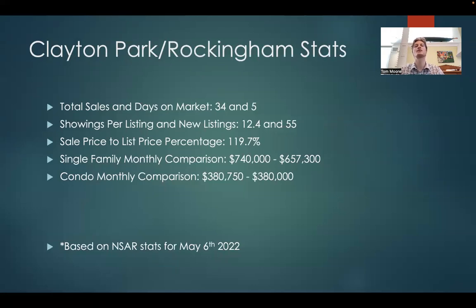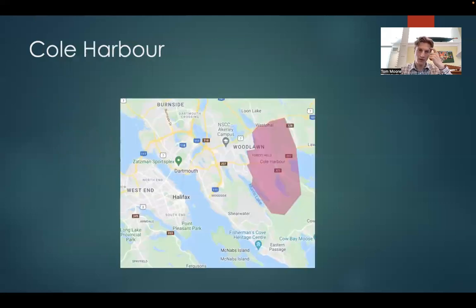Single family monthly comparison, 740,000 last month, 657,300 in the month of April. Condo monthly comparison, 380,750 versus 380,000. Cole Harbour.